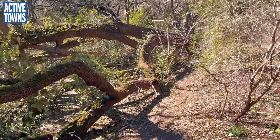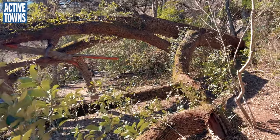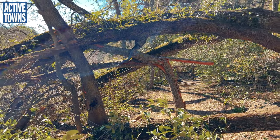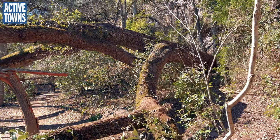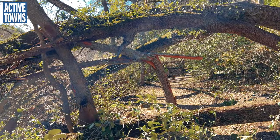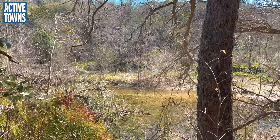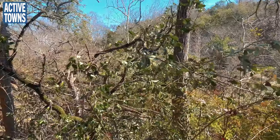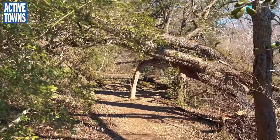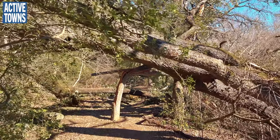And looks like a major tree has gone down blocking the trail. Looks like I can shimmy my way through. But yeah, what a big one to come down during the storm. And here's a view from the other side of that fallen tree, which in turn busted up a couple other trees too.